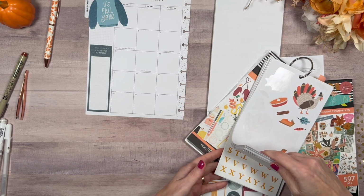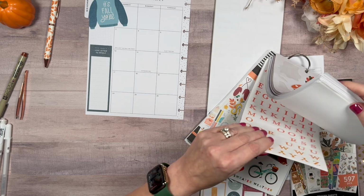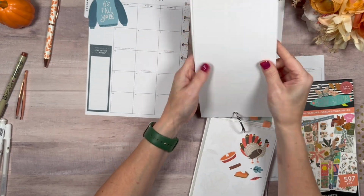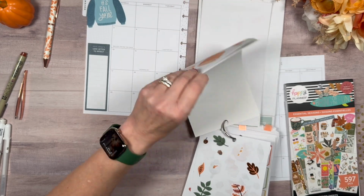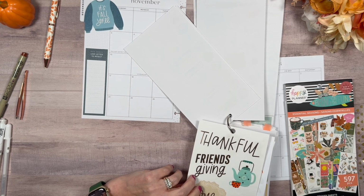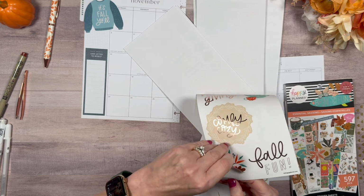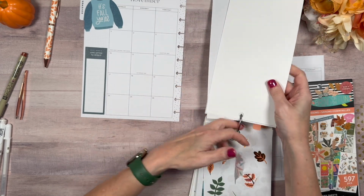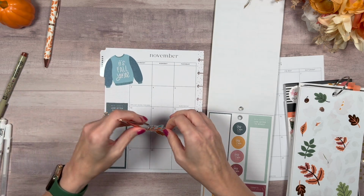Let's see. I saw some letters, but there's no numbers. Okay. I just saw it and I wanted to check. So I was going backward here because I'm trying to find, I have leaves. This would be cute. It has the blue in it, it has the brown. This will work. Okay, so let me do this. This will work nicely here.